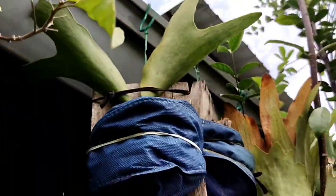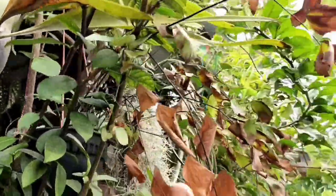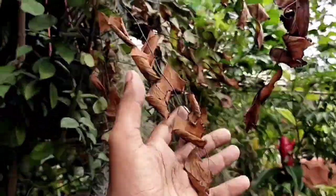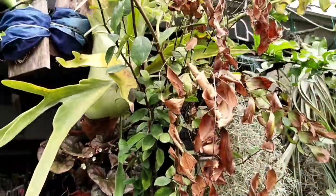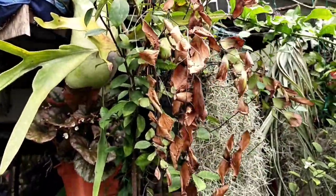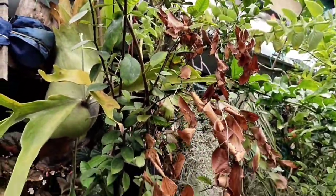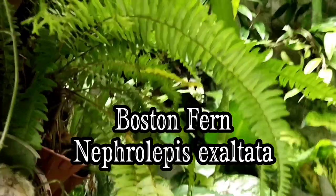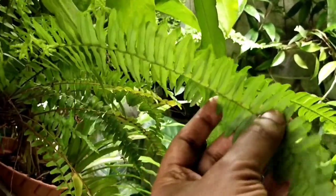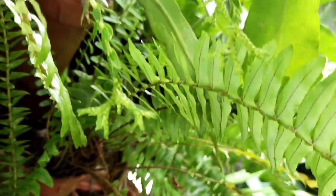Do note that not every single fern made it. This is another type, a bigger leaf type of maidenhair fern. They do need sunlight, but somehow they are acclimatizing to the weather here, and a lot of them are not really making it through. This is one of the things that I have to face in my experiments with ferns.